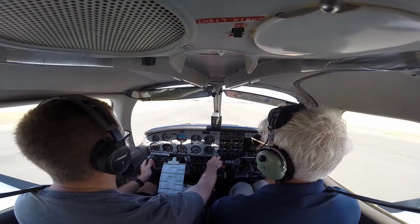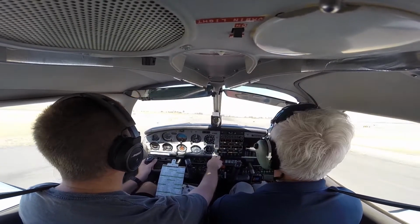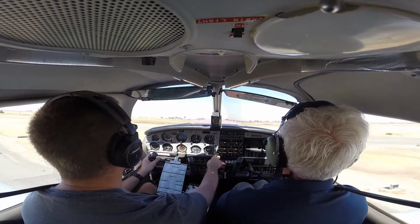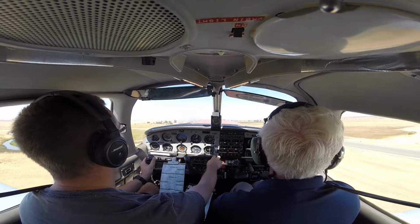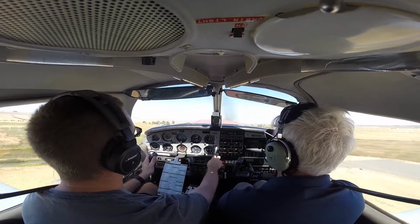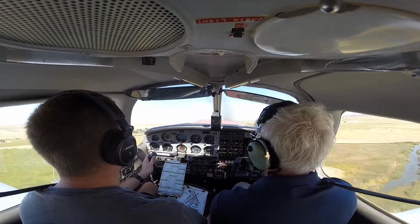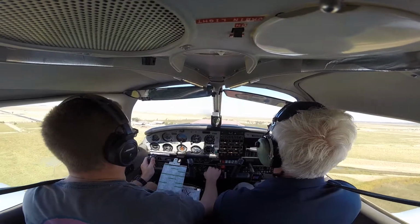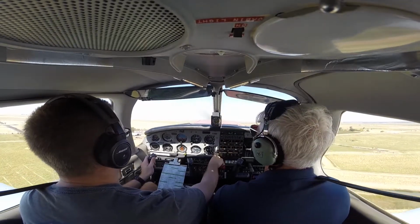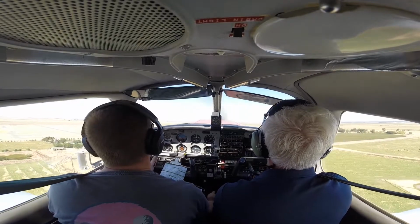Airspeed alive, and we're looking for right around 50. Lift off. VX to get over the obstacle. We're at 60. Get over the tree. Obstacle cleared at 100. Obstacle now clear. Get rid of a notch of flaps slowly. And we'll get rid of another.